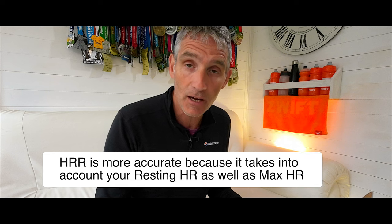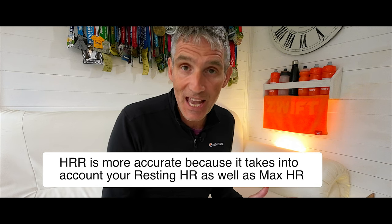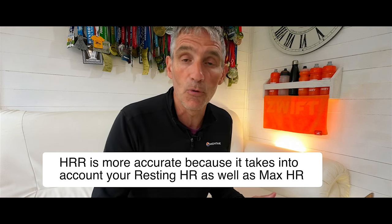Now Garmin is a little bit different because Garmin has allowed me to set my heart rate zones using heart rate reserve. So Strava just uses max heart rate. Garmin, I can use my resting heart rate and my max heart rate to set my heart rate zones. Some say it's a little bit more accurate, a little bit more realistic of the effort that you're making.